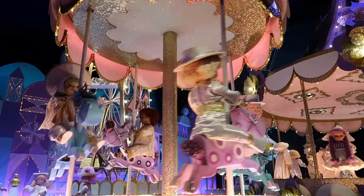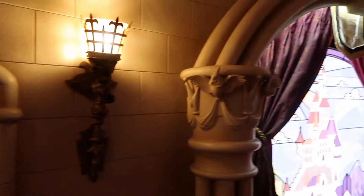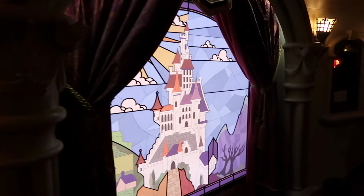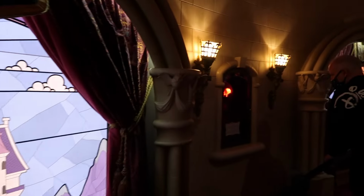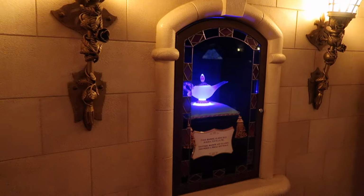Just come into the Princess Pavilion. I don't think there's any of the princesses actually in, but we just came in to have a nosy. Some stained glass windows. It's really pretty in here. Genie's lamp.